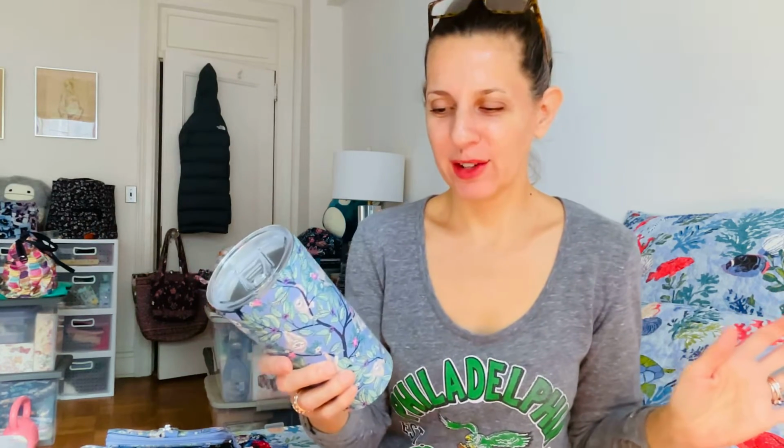Something like this, I can get a lot of water in me, and then I refill it, and then I'm good for another huge chunk of time. So it's great. I use them. I don't use glasses anymore. When I sit down at the dinner table with my dad, he has his glass of water and I have this. Anyway, I really like them. I know I use stuff like this, so it doesn't seem so frivolous.